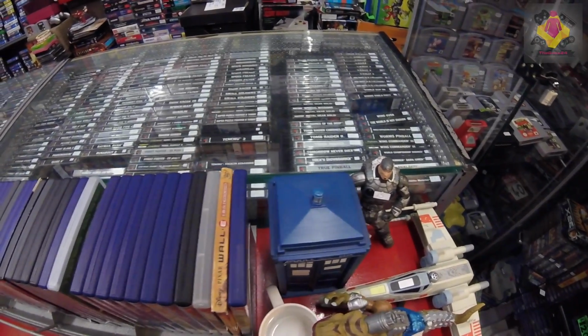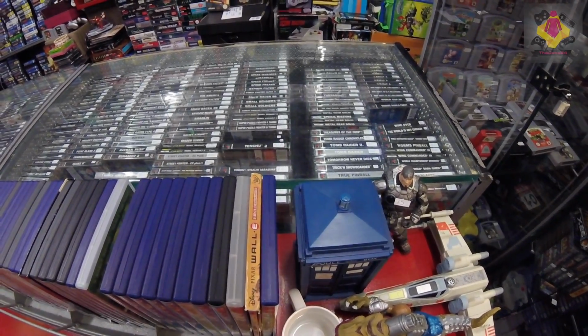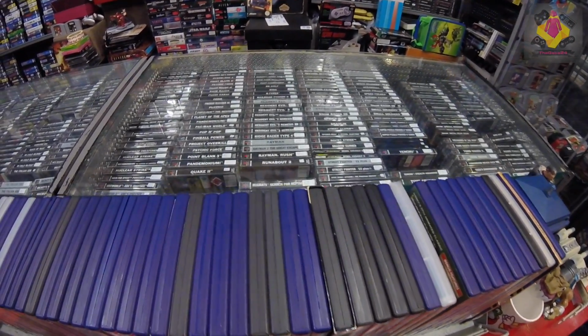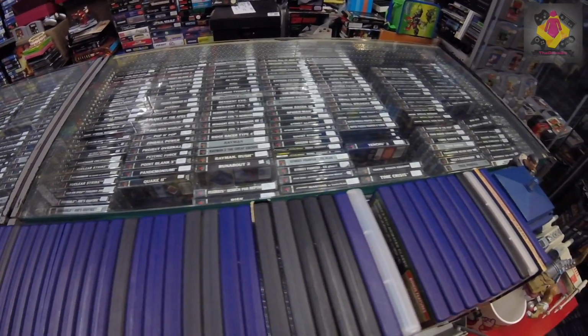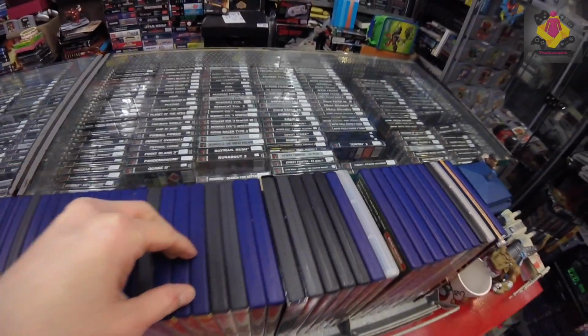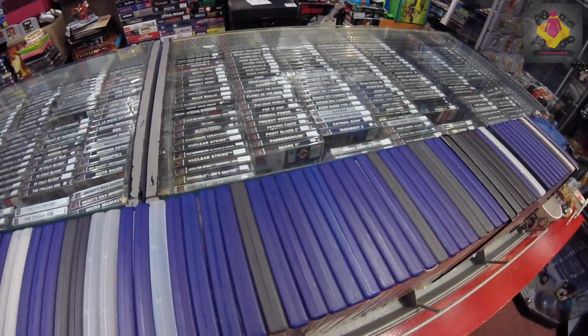Now, PS1 stuff, loads and loads. And if there wasn't stuff here, Barry was awesome enough just to grab some stuff from behind. There was some really nice stuff. He has a great collection, and he was telling me about his personal collection as well. He was very engaging, so thank you very much, Barry.